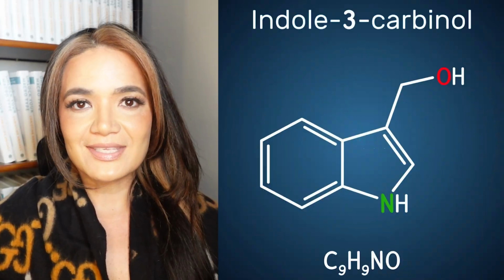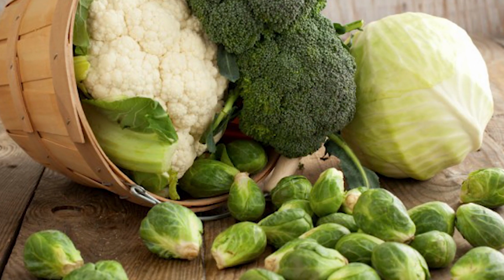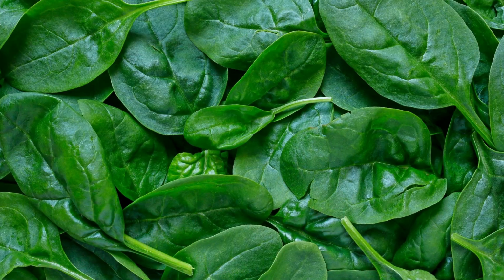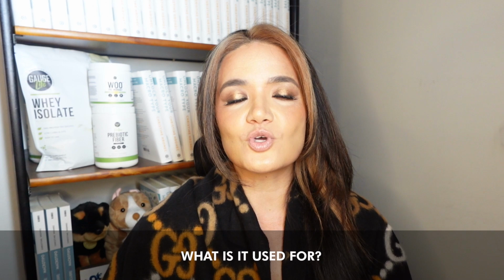Indole 3 Carbinol is a phytochemical naturally derived from Brussels sprouts, broccoli, kale, and cauliflower. And the amount of these items that you would need to eat would be on the order of 8 to 10 pounds to get the therapeutic dosages of the actual agent Indole 3 Carbinol. So what is it used for?